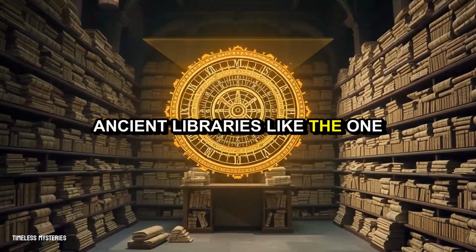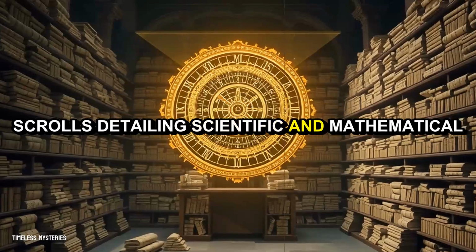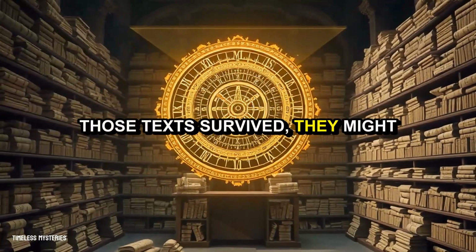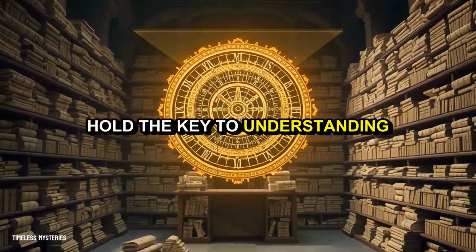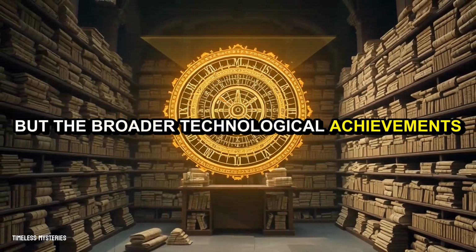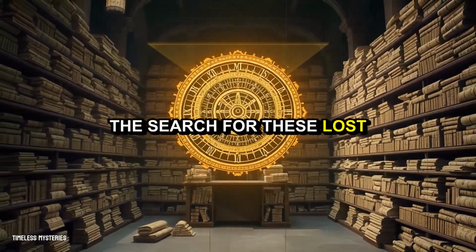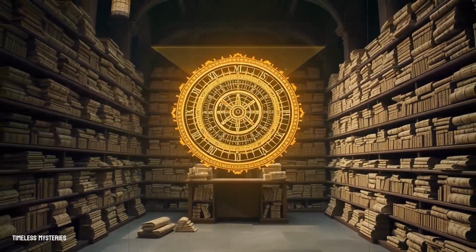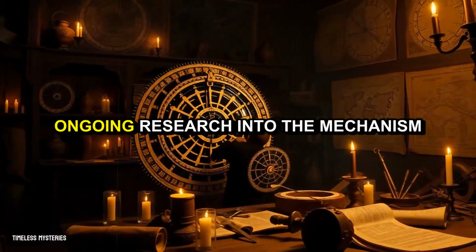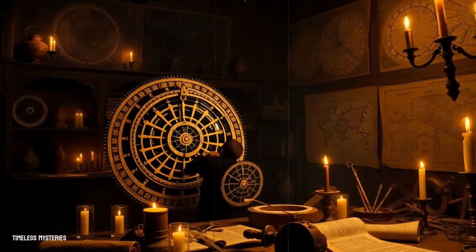Ancient libraries, like the one in Alexandria, were filled with scrolls detailing scientific and mathematical knowledge. If even a fraction of those texts survived, they might hold the key to understanding not just the Antikythera Mechanism, but the broader technological achievements of the ancient world. The search for these lost sources continues, driven by the hope that they could unlock secrets we've only begun to imagine. Ongoing research into the mechanism is also opening new doors.